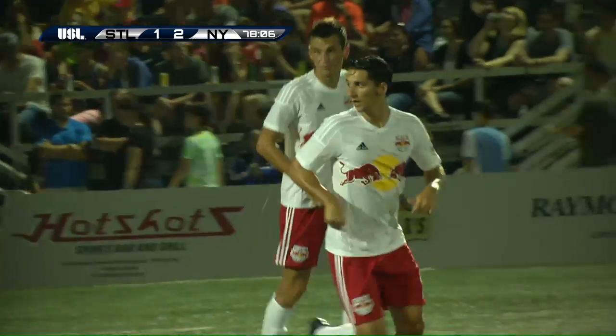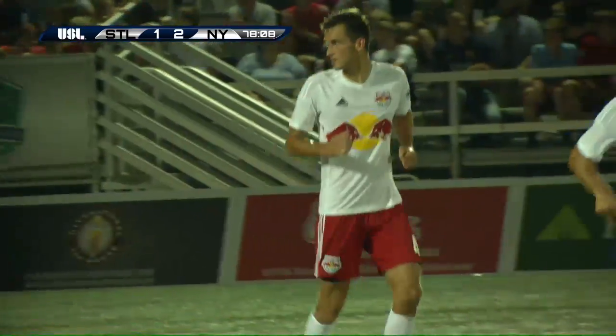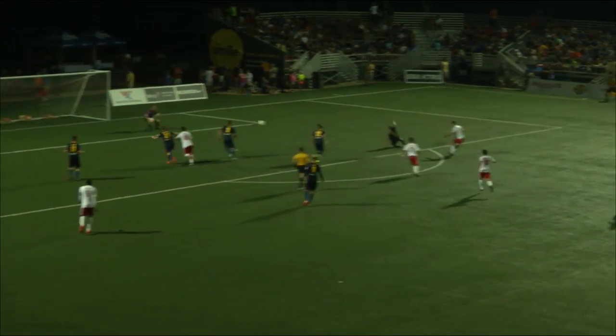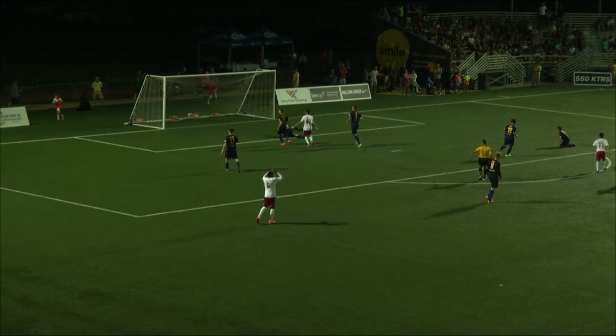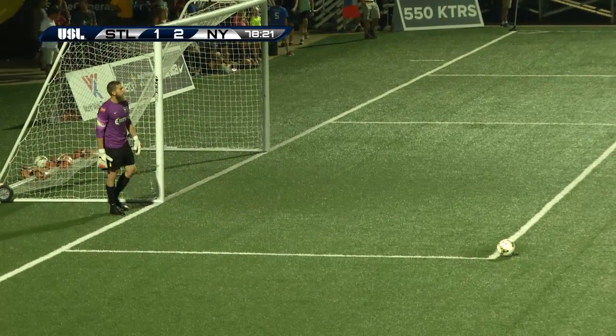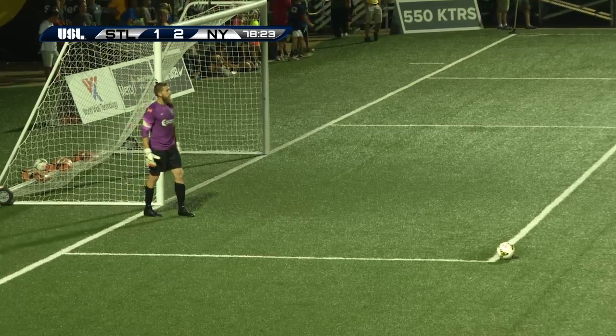Conrad Plua looking for a second of the game. As I mentioned, he scored last week against Louisville when the Red Bulls were successful there in Louisville by a score of 2-0. Player of Polish descent is number 41, Conrad Plua. Yet another player from the Red Bull Academy system.